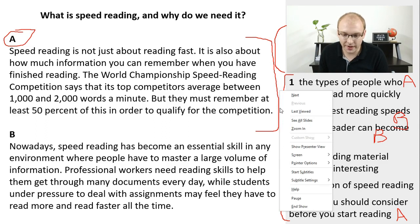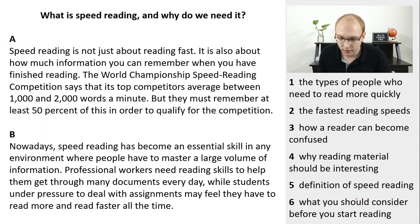I'm going to erase all of my ink here. Okay. Now I want you to follow this method: read the statements 1 through 6, and then read paragraph A from top to bottom. See if you can find any of those bits of information 1 through 6. You might find 0, you might find 1, you might even find 2. So again, read all the statements, then read paragraph A. I'll give you about 2 minutes to do that.